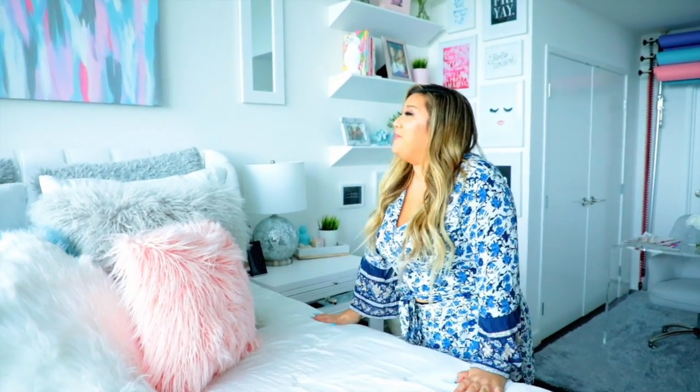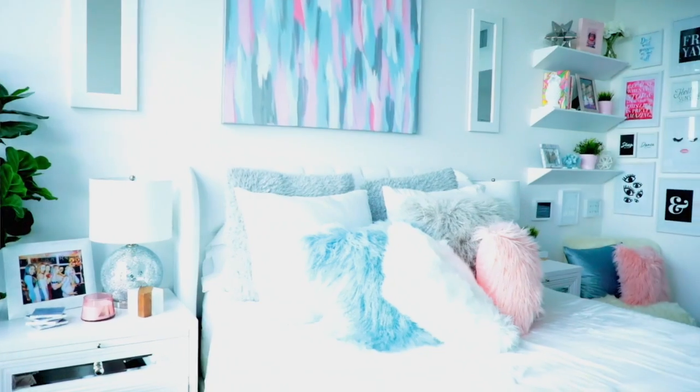So welcome to my bedroom. This is by far my favorite bedroom that I've ever had in my entire life. If you guys didn't see my room before, it looks like this. It's actually the same room, but just a different design.